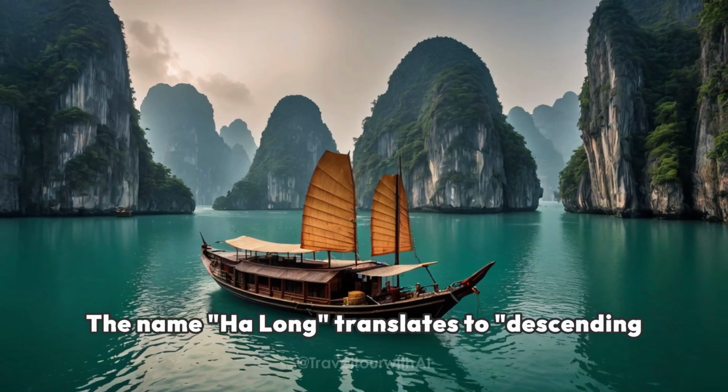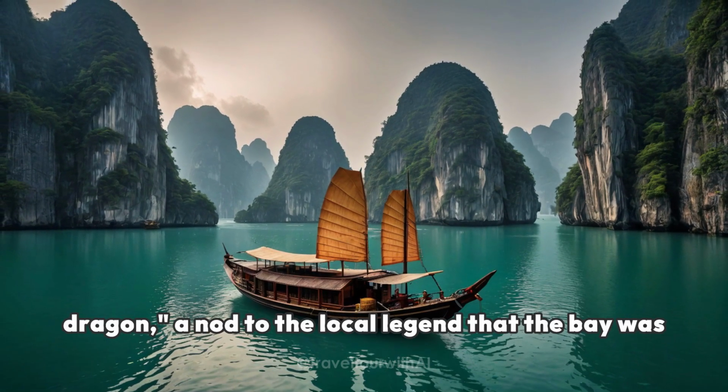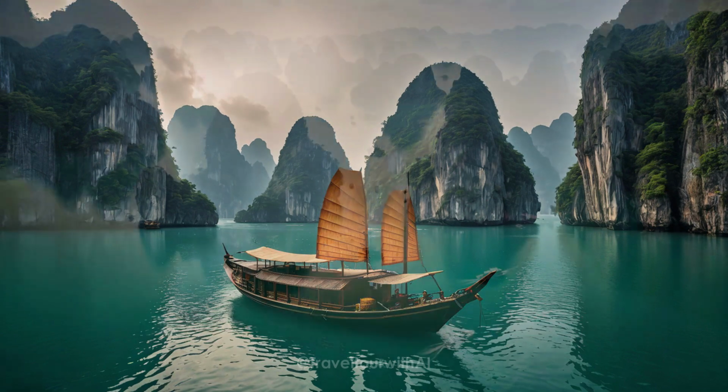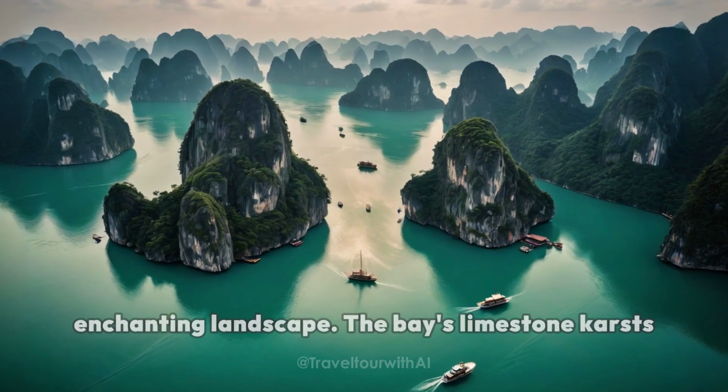The name Ha Long translates to descending dragon, a nod to the local legend that the bay was formed by a dragon that descended from the heavens, creating valleys and crevices with its tail. This myth adds a layer of mystique to the already enchanting landscape.